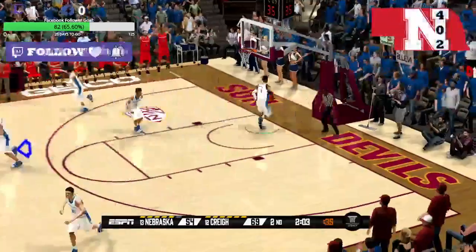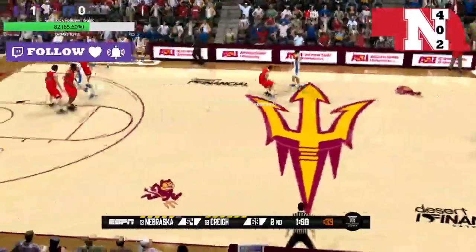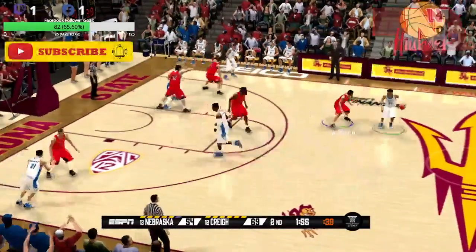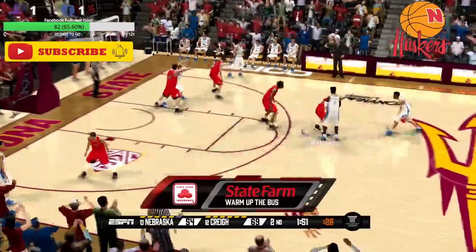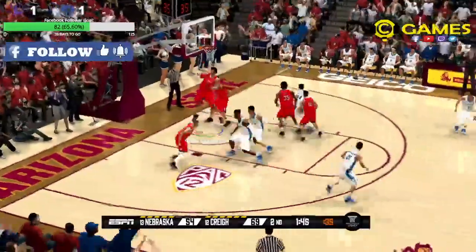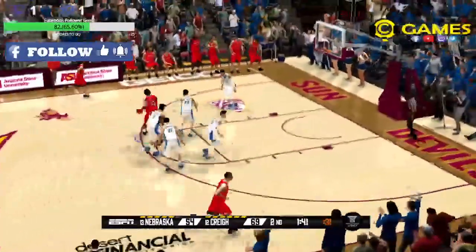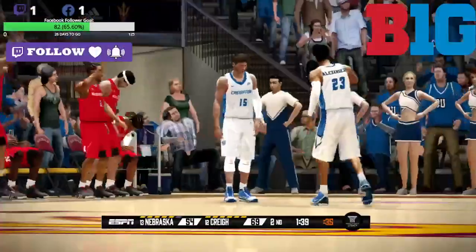Oh, Andre with the turnaround jumper there. 2 minutes remaining. A little two-man action. For two. Off the glass. Gave it up. He launches a three. They won't let that go.